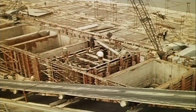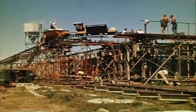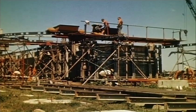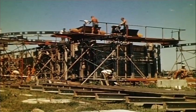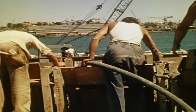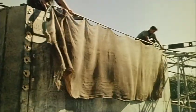Some distance downstream, a site has been developed for casting the hollow concrete box units and diaphragms which will form the arch. Concrete is distributed by monorail. Finished boxes are cured with water for several days.